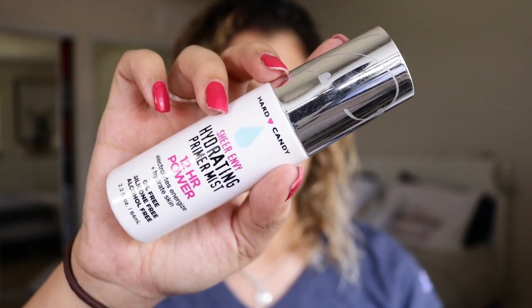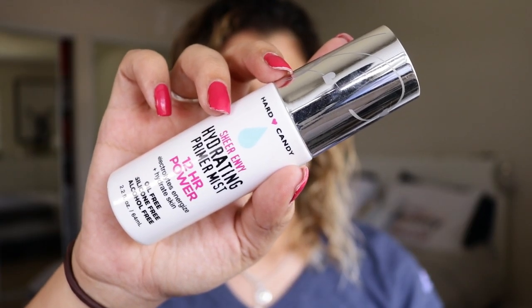Okay, so all these products are going to be super easy to use. I try not to use beauty blenders, things like that, just to make it super easy for me to be out the door as fast as possible. So the first product that I use is the Hard Candy Sheer Envy Hydrating Primer Mist, the 12-hour power. And I'm just going to spray this all over.